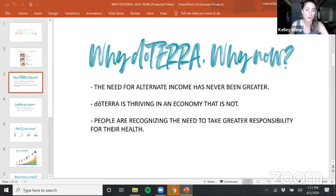I know so many of you have been impacted financially by all the things that have been going on in our world. I know our family has as well. My husband hadn't worked since November until just 2 weeks ago. And it's a lot, right? And I have never been more grateful for the income that comes into my life from doTERRA than I have been these last couple of months.